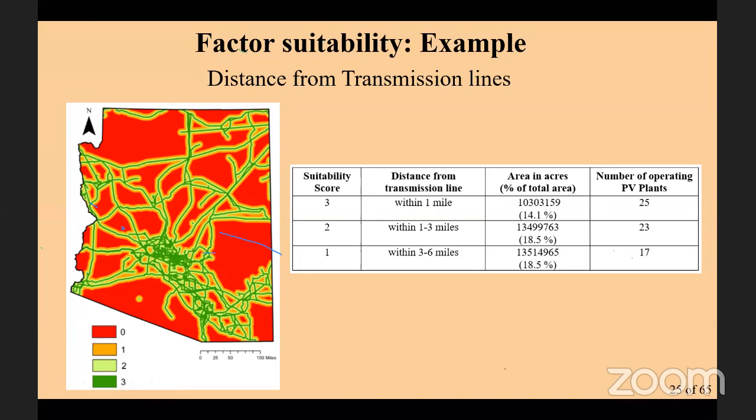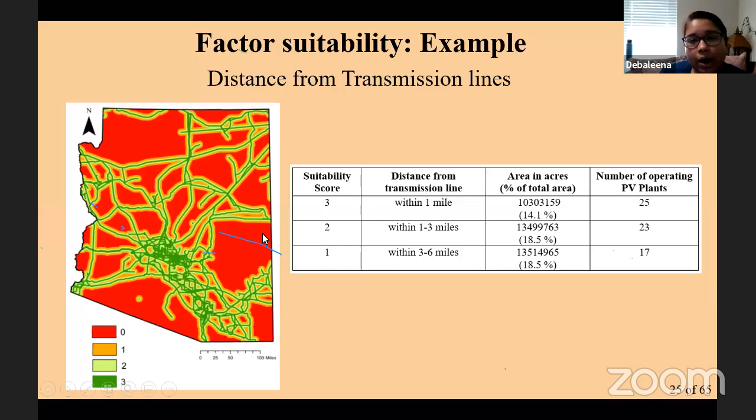Okay, thank you. So different suitability scores were given. The red patches that you see, the red box, are areas where the transmission lines are absolutely far away from the source of generation, so there are no transmission lines. That gets a score of zero. But within 1 mile of the transmission line, the suitability score is three. That means the distance from the transmission line is important. Within 1 to 3 miles, the suitability score is two. And within 3 to 6 miles, the score is one.